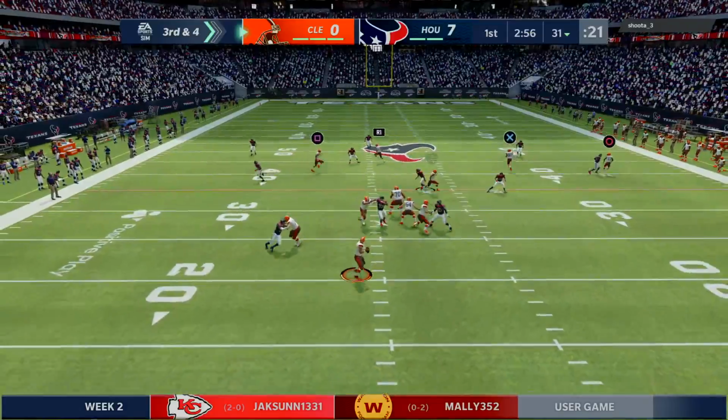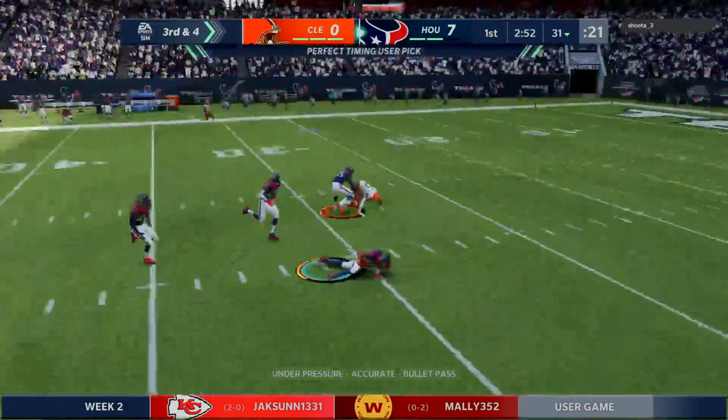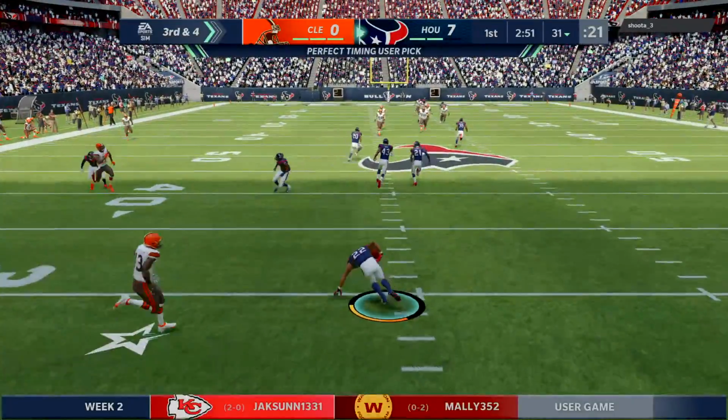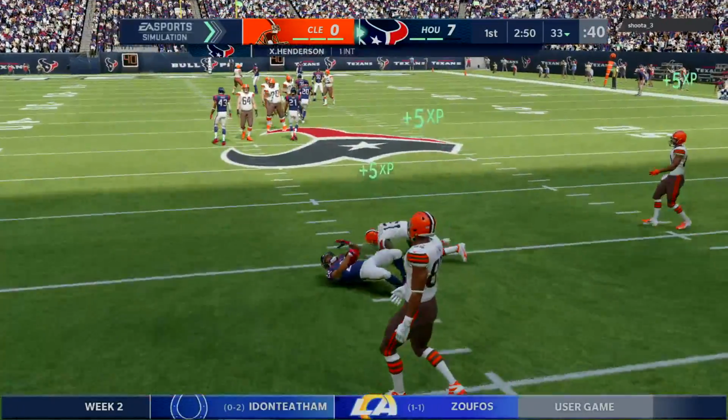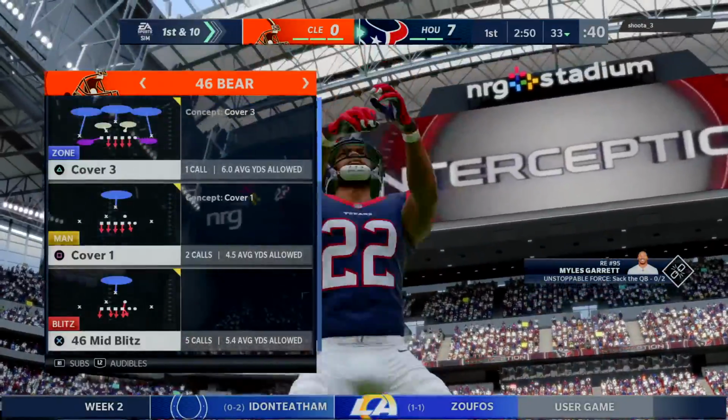Now a shotgun snap as they'll look to throw. He's going to fire one deep over the middle. He rifles one that's intercepted. Picked off at the 30. And they have the football and will set up shop at the 33-yard line.